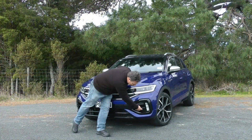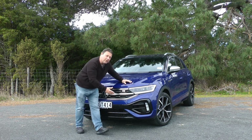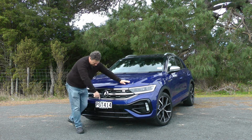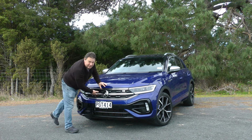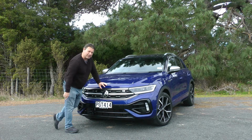And look at these vents. Behind here you've got a radiator that side, a radiator that side, and a radiator in the middle. Everyone gets a radiator in this car. Fabulous. Let's look around the side.